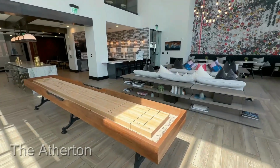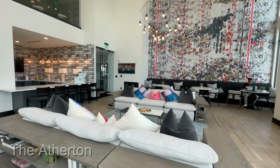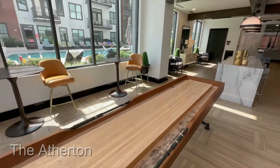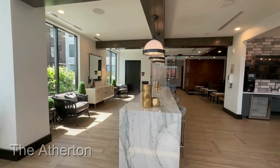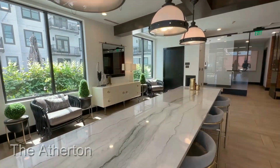And then we have this clubhouse area, which has lots of different games to play. I believe you can rent out this area. Don't quote me, I don't really remember. But I love this area. If you're into taking photos or making content, this would be a great area to do so because the lighting is nice and the furniture is really beautiful in here.